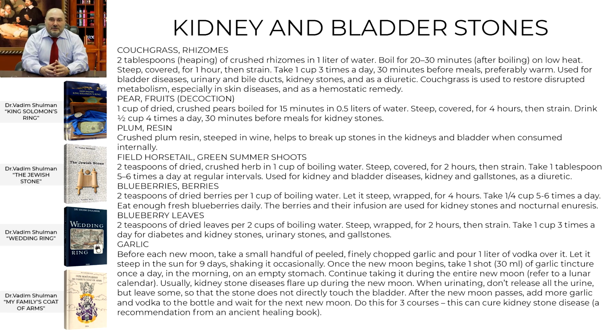Field horsetail, green summer shoots. 2 teaspoons of dried, crushed herb in 1 cup of boiling water. Steep, covered, for 2 hours, then strain. Take 1 tablespoon 5 to 6 times a day at regular intervals. Used for kidney and bladder diseases, kidney and gallstones, as a diuretic.